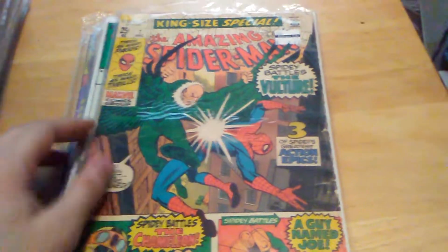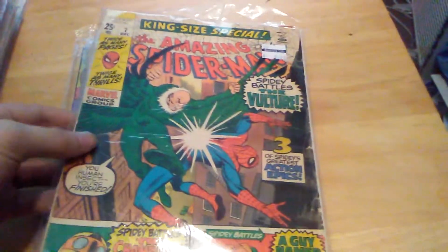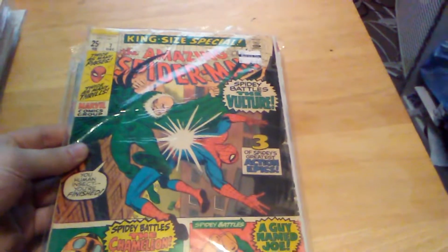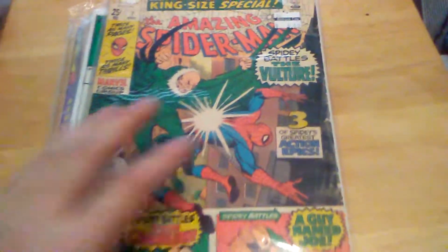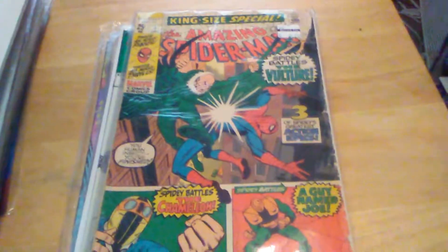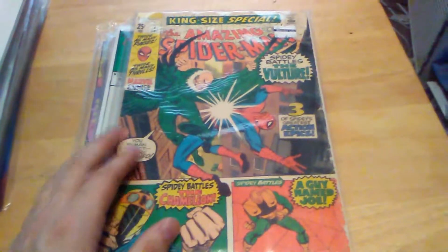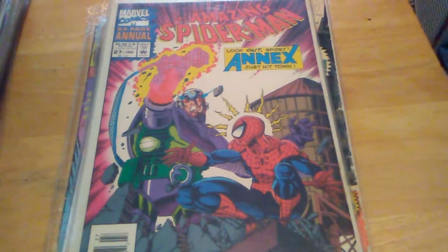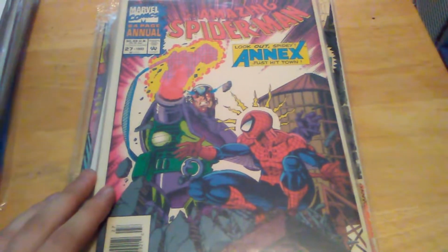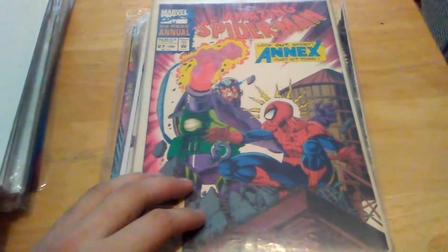And although I keep the annuals separate, maybe one day I'll put them together. But anyway, this is Amazing Spider-Man Volume 1, Annual number 7, right here. So technically, this is the earliest Spider-Man comic I have right here. The issue-wise, it's 106. Here's annual number 27 right here. I haven't read this one yet, but I'm looking forward to reading that one.